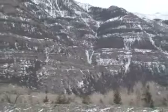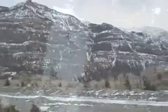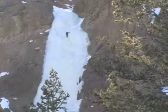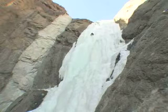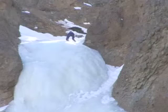The multi-pitched climbs. I mean, there's just numerous multi-pitch climbs where you can climb pitch after pitch after pitch, and a lot of these climbs here, you can climb a full day, and if you don't move fast, you still won't get it all done. You'll have to bail before you get to the top.